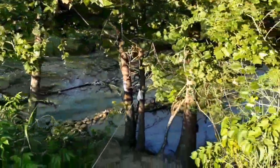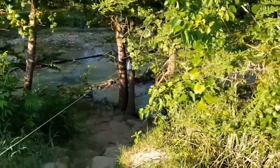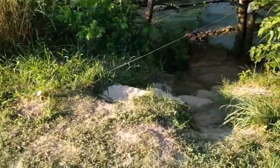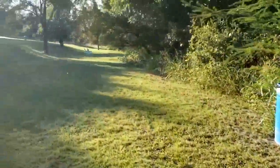Like I said, some of those steps are pretty big. You know, if someone has any mobility issues or difficulty getting around, they might have a really hard time getting down to the river with those. But the kids have really enjoyed the past few days.